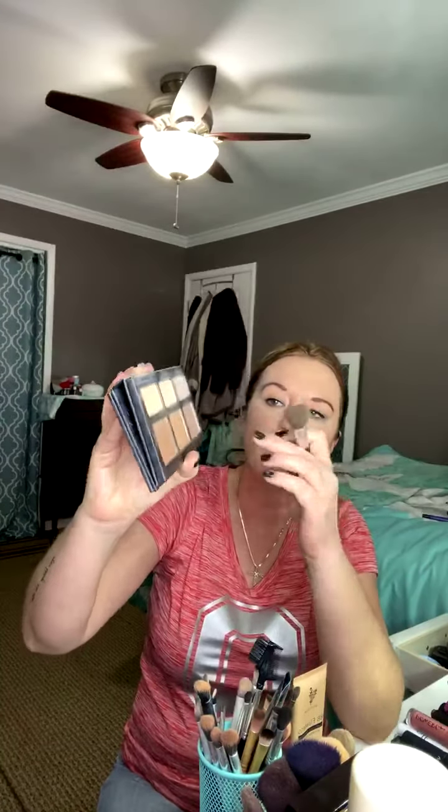Let's see. Deciding. I think I'm gonna go in with this color right here. As you can see, I use this one a lot. But before I do that, this middle one right here is actually a banana powder. So what I'll do is take that and put it right underneath my eyes a little bit to brighten it up just a little bit, okay? So that's just something I do.